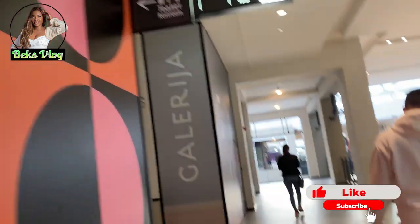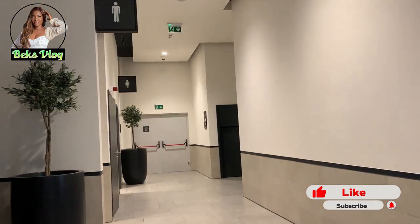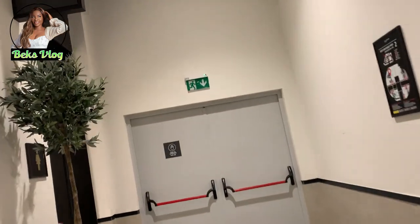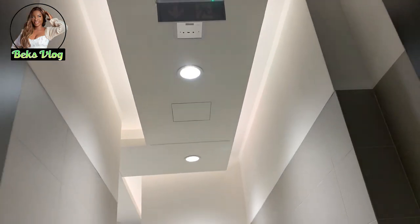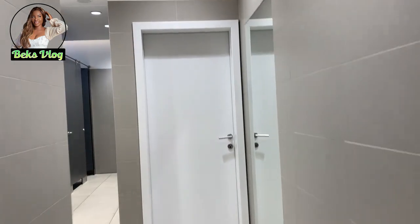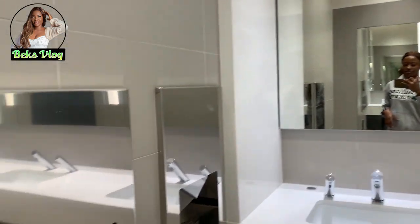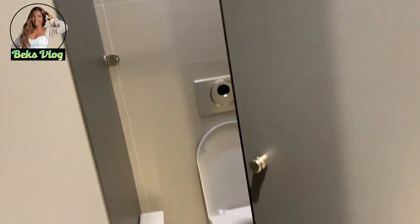Okay, so this is the washroom on the third floor. I want to show you guys how it looks. That's for male, and that's for female. It's new. Let's just see how it looks, just like the upstairs one. Amazing, let me feel myself.